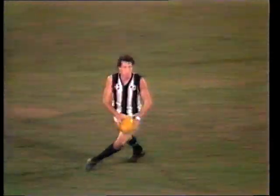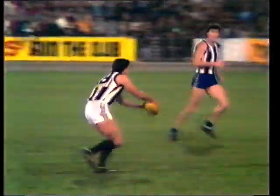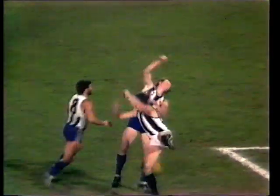This may be all Collingwood need. 2 points in front. Just on the 29-minute mark. Time running out for North Melbourne as the ball is booted up there by Davis. Toomey and Sutton go for the ball. Over their heads, there's Shaw coming in, a snap for goal.